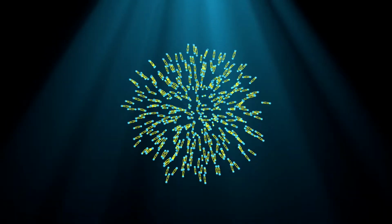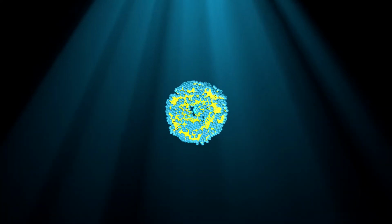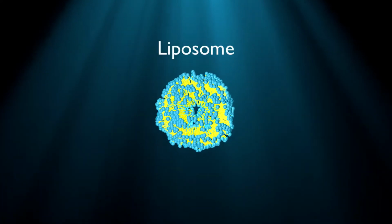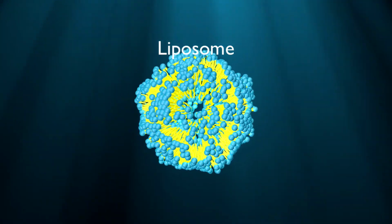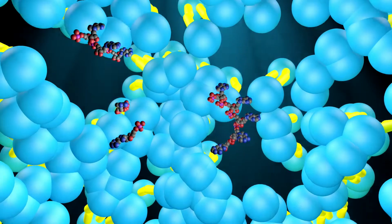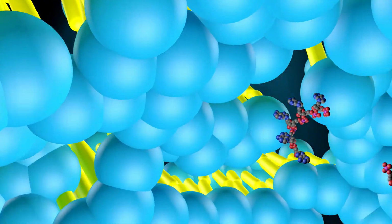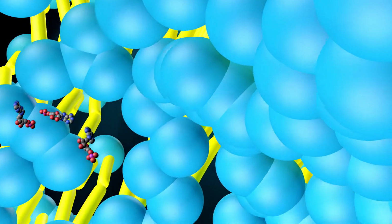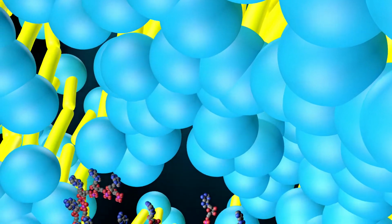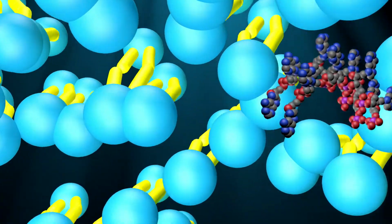For example, there are some organic molecules that spontaneously form spheres called liposomes, as we see here. Within the inner chamber of a liposome, chemical reactions can run efficiently, as reactants can easily find other reactants. And liposomes grow and divide naturally, a perfect precursor to the first living cell.